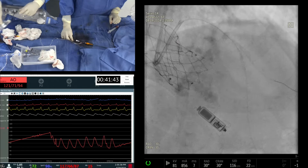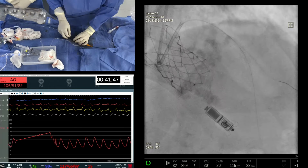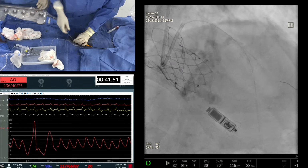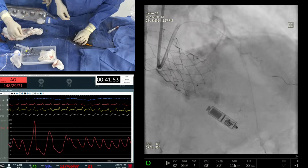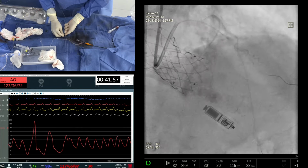What do you think now? Mini crush or just a? You know what I would do? You have such a beautiful result. I'm sort of tempted to do provisional here and make your procedure simple. Yeah, we think so also. That's what we also decide.